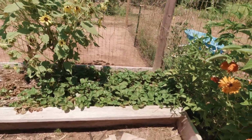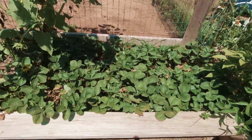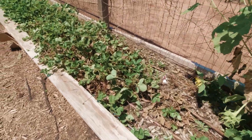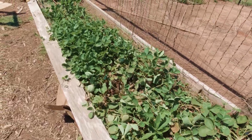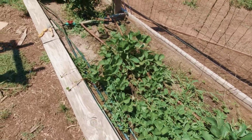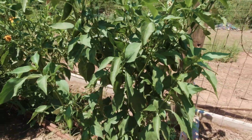Strawberries do not like the heat. They're more of a springtime plant. These are an ever-bearing type strawberry, but I think their evers wore out because they're not putting out much. So that soil below them is moist. We do give them a little extra water with the extra sprinkler, in addition to what they get with this automatic watering system.